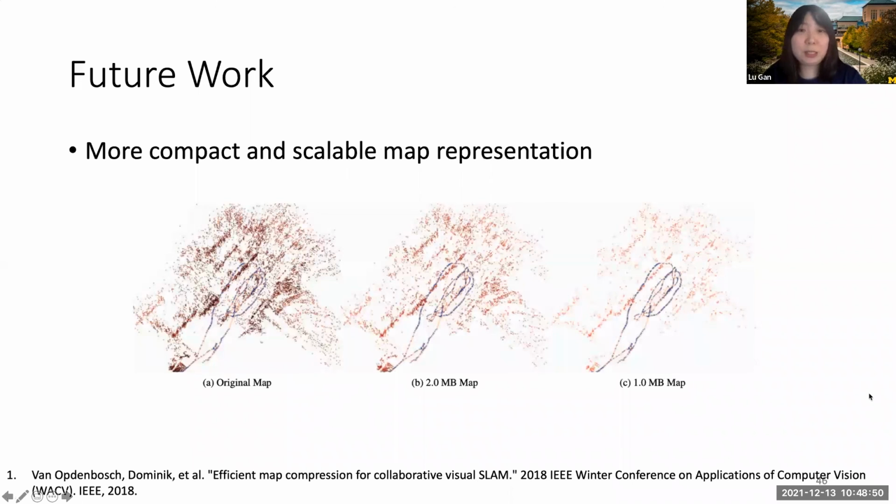And some future work I want to investigate is, firstly, a more compact and scalable map representation. With richer and richer environmental information being modeled, the robotic map becomes larger and larger and needs a lot of storage. So the following work proposed a point cloud map compression method with the goal to maintain good relocalization performance. And I want to further study designing efficient compression algorithms for other map representations with minimum accuracy drop. For instance, how to discard the less informative parts of the map.